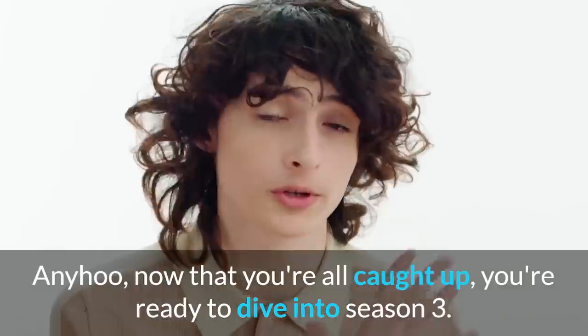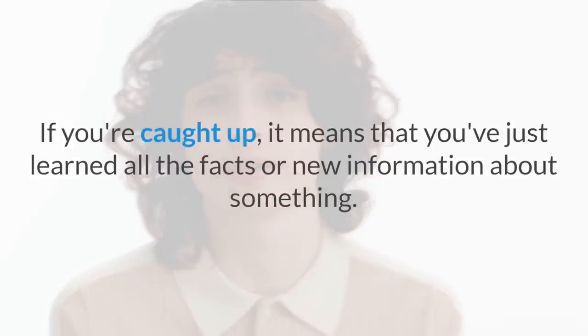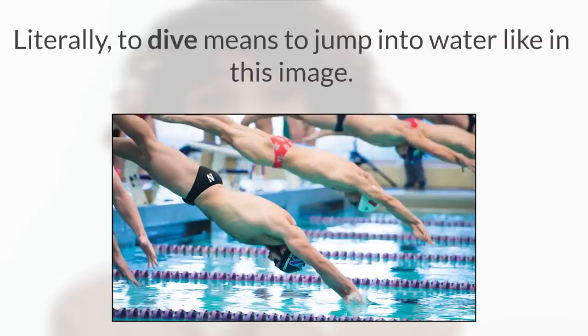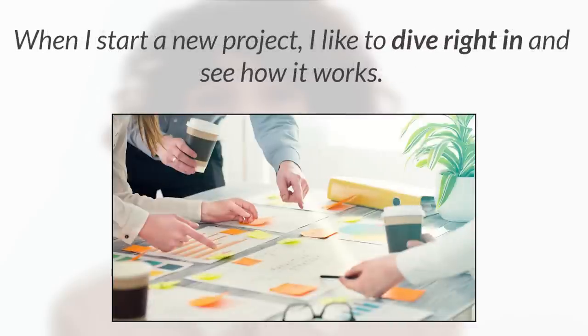Now that you're all caught up, you're ready to dive into Season 3. If you're caught up, it means that you've just learned all the facts or new information about something. After watching this recap, you should be caught up about Season 1 and 2 and ready to dive into Season 3. Literally, to dive means to jump into water like in this image. In a figurative sense, it means to start doing something in a very enthusiastic way. Example, when I start a new project, I like to dive right in and see how it works.